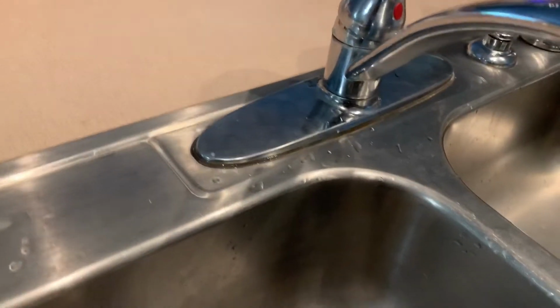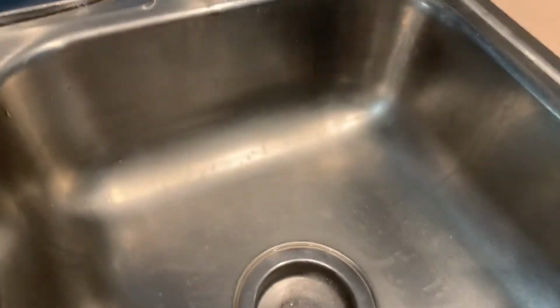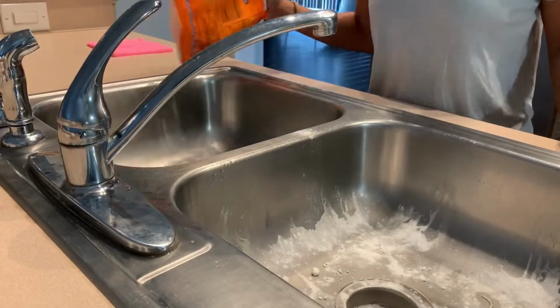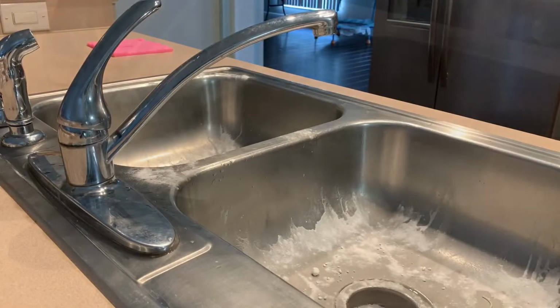So I am giving the sink a deep clean by cleaning it with baking powder and just giving it a really, really good deep scrub.